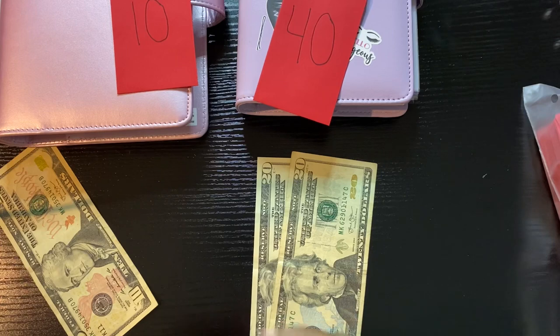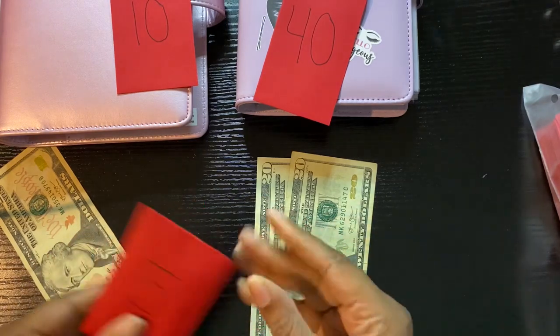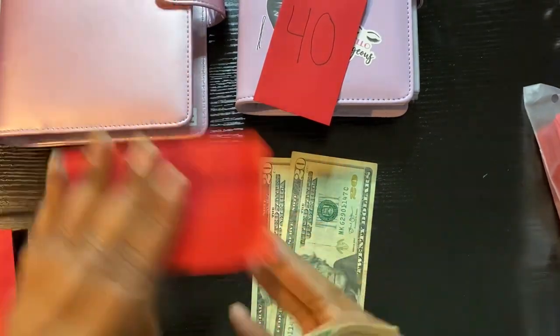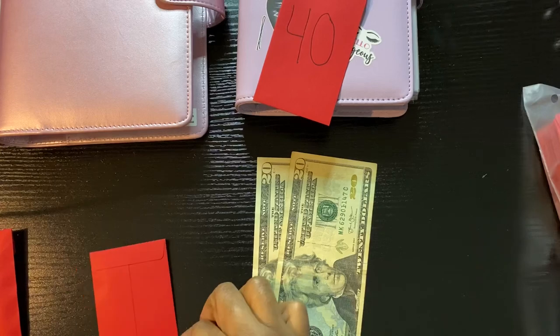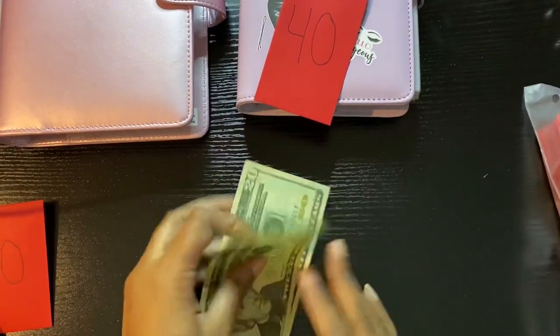Y'all, I'm sitting here really trying to wrack my brain to figure out why I have so much money. I don't have any tape with me, so I'm just going to fold them for now and tape them in a second. $10. So this excites me. I can't wait until all this is done. So I'm going to keep going until all the envelopes are full. I could have just done one big amount, but I like filling up little ones. It makes my heart happier. And then we have $40.